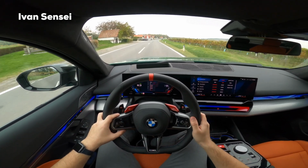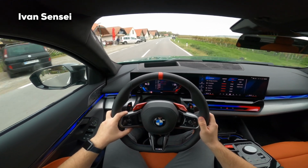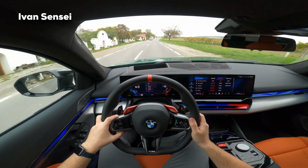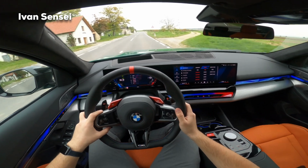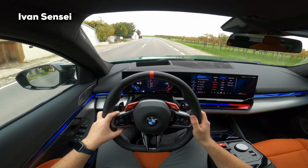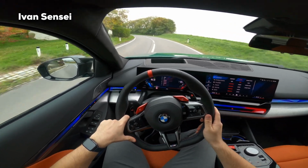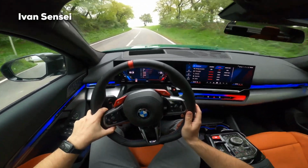Full assistance systems package, professional, everything is here essentially. The big benefit of this car is the price. This one, not fully but nicely loaded, is 150k with the VAT, which is 20%. So the net price would be like 130, maybe even 120 something. So this is really nice for sure, pretty solid.